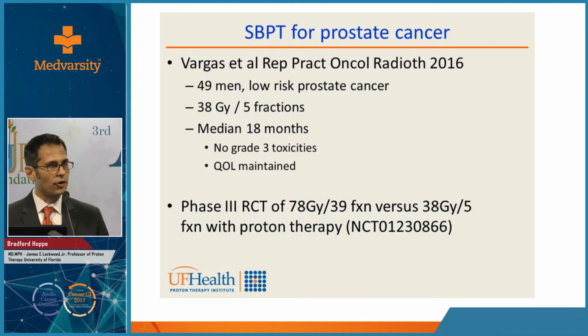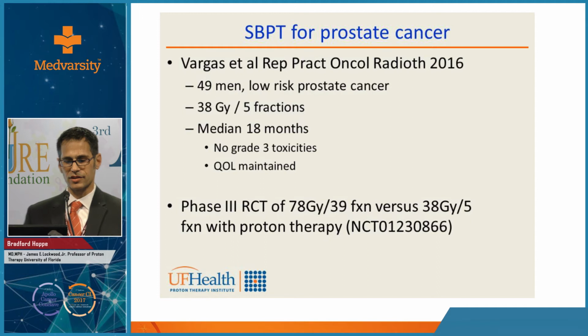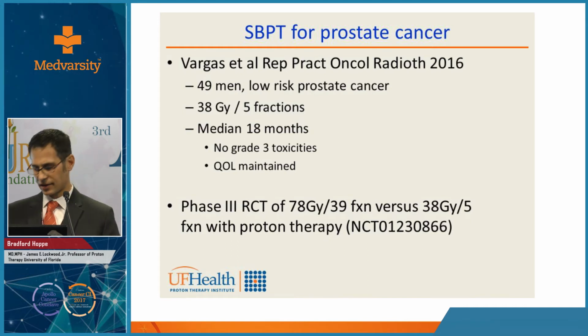Now, there have been some early reports of stereotactic body proton therapy for prostate cancer. Carlos Vargas at the Mayo Clinic recently reported on 49 men treated at 38 gray in 5 fractions. And with early outcomes, very early, they showed that there were no grade 3 toxicities and that quality of life was maintained. Again, this is very preliminary data. We still need more mature data.